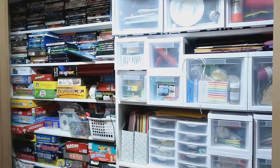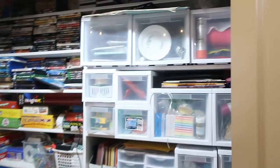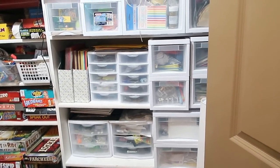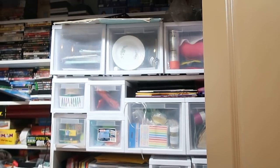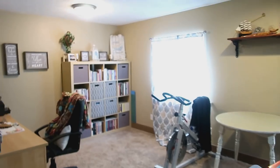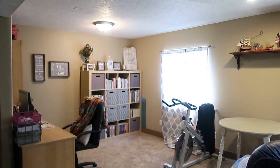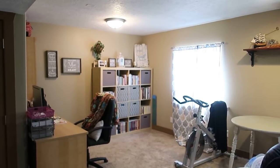So this is our game closet, and I was able to purge a lot of stuff and move things over to this side. And this has the rest of the things that we had in our office. Paper, supplies, tons of arts and crafts stuff that we have is stored on this side in the closet here in the family room. So here is the home office, just in the little corner of our basement. And it's been working out good. And I'm just glad it's finally done and it'll stay clean.